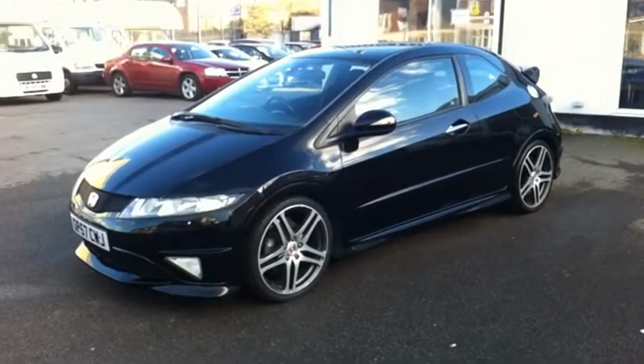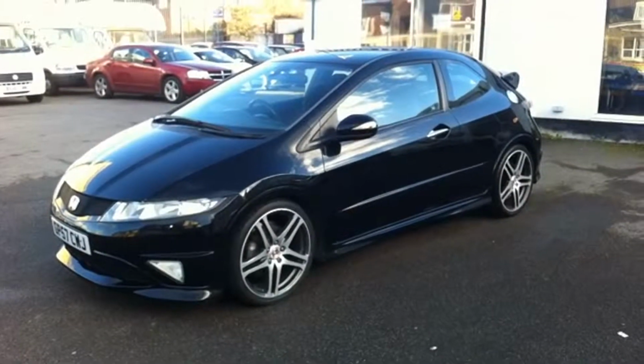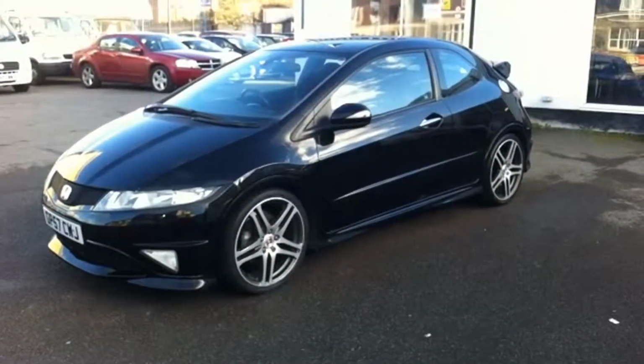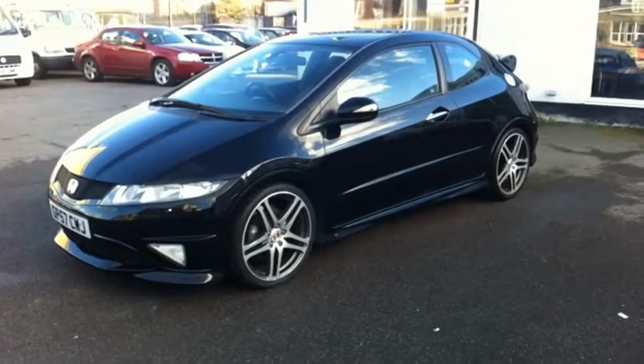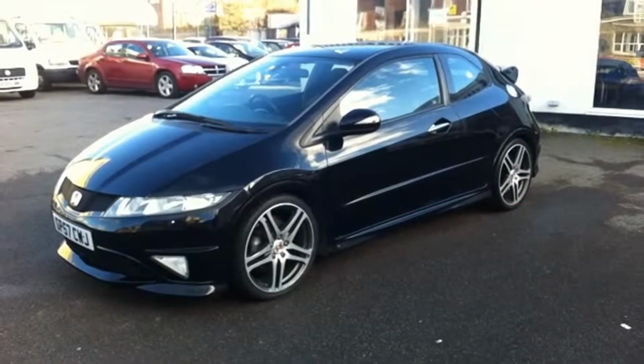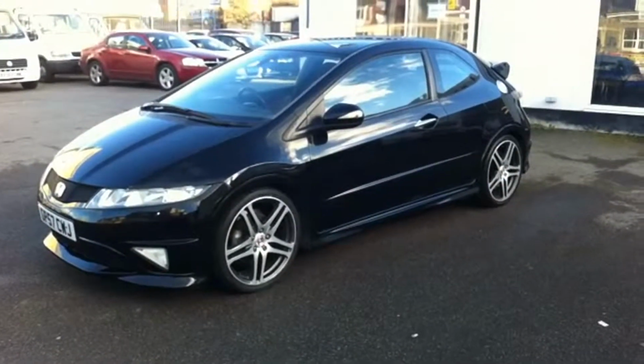Right, this is a video for a Honda Civic. It's a 2-litre Type R GT model. The car you see here is finished in Nighthawk black and it's been fitted with the very sought after option of the 19-inch Rage alloys that you see on the car. It looks absolutely fantastic on this car.